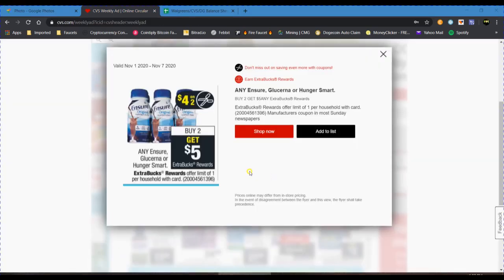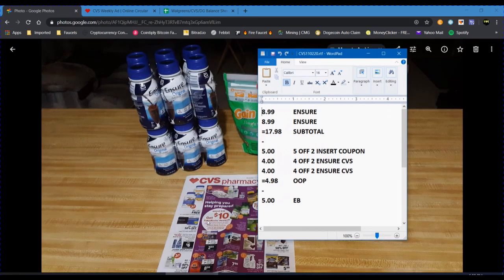Alright, so here is the deal from the weekly ad. You buy any two Ensure, Glucerna, or Hunger Smart multi-packs, and you will receive $5 in extra bucks. Now it's showing a $4 off of two digital coupon that can be clipped. I did not have that in my CVS app. Maybe you will and you can clip it. However, I did have an insert coupon for $5 off of 2, so I used that instead to bring in even more savings. So here's the deal breakdown.